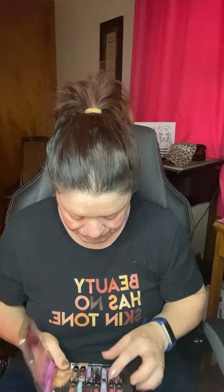Okay. We're going pink today. Who likes the color pink? We are going pink. I actually want to get my samples. And we're going to do some pink lips, because I have some pink matte lips.